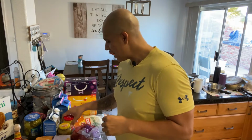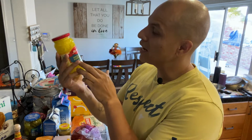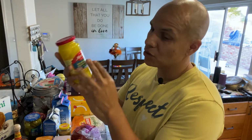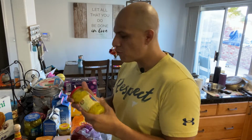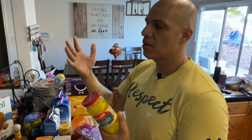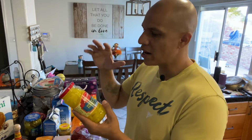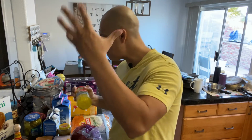All right, so the next thing right here, this is another little thing that I love, mild banana pepper rings. These have a little bit of dye in them, to be honest with you. So this is another one of those processed things that I make the exception for. It's not enough to throw up a bunch of red flags, but I like to eat these on top of my bowl. So if I'm having rice and just ground beef or something like that, and a little bit of fat-free cheese or whatever, I'll throw these on top, put a little hot sauce, and bada bing, bada boom.